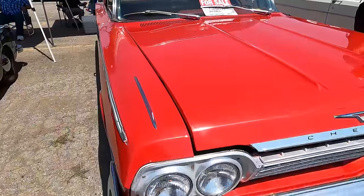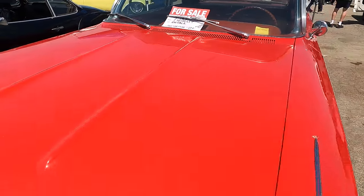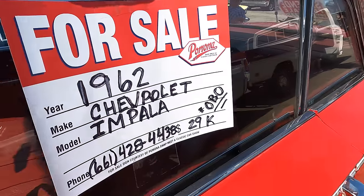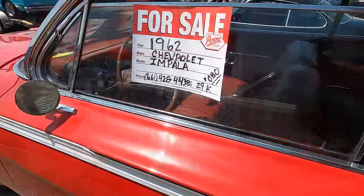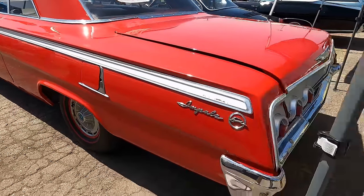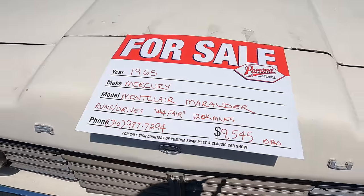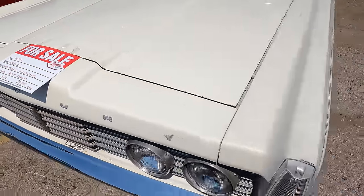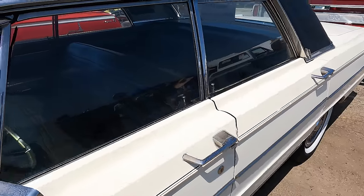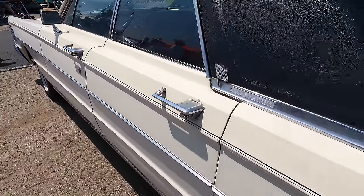There's a 62 Impala that is for sale for $29,000. I'll bring you over here. Trying to look for the price. Oh, good, there's a sign on this side. 65 Mercury Montclair, 545, sorry about that. This one is the four-door hardtop variety. It does have the optional Marauder power plant.